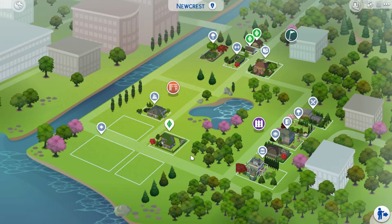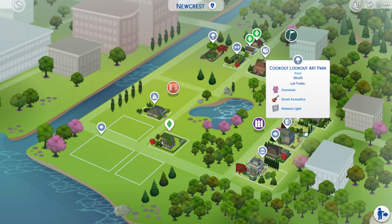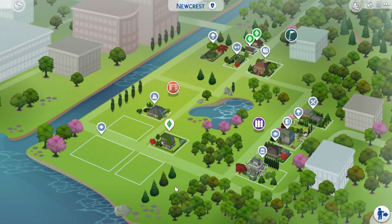Just kind of like an update video, let you know what I've been doing. As you can tell, I've been a little busy here. I rebuilt Newcrest again, although a couple of these are not new. The restaurant, I changed. It was an eatery, and the park. Okay, those were from my last build. Everything else is brand new. I also moved Autumn, and that's where we're going to start.